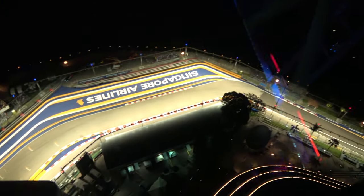This is qualifying. Q1, qualifying Singapore Grand Prix 2017, seen from the flyer. Alright, beat this.